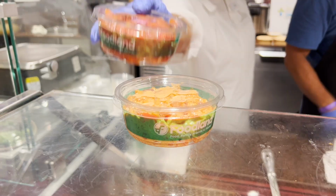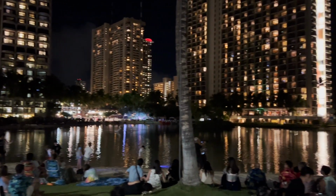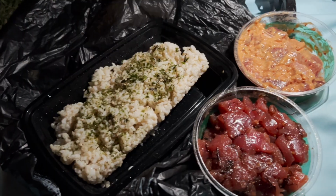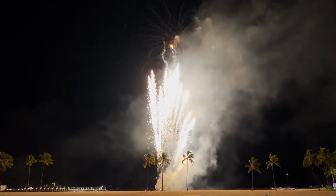But for a pound total of these two pokes, it came out to $23.93. So I took my poke bowl over to the Hilton Hawaiian Village, and if you didn't know, every Friday night they actually have fireworks there. So I got to sit down, eat, watch the fireworks. It's a pretty cool way to spend your Friday evening in Hawaii.